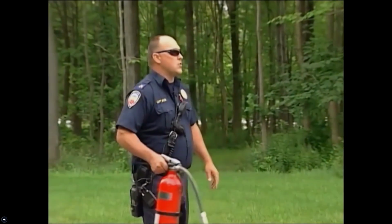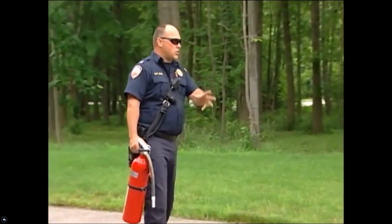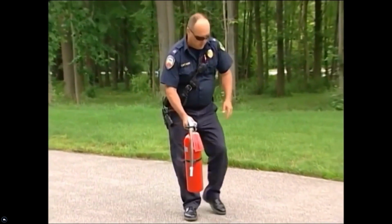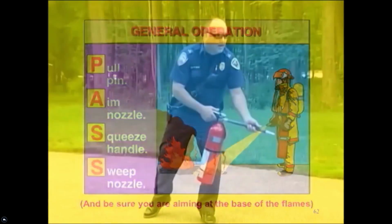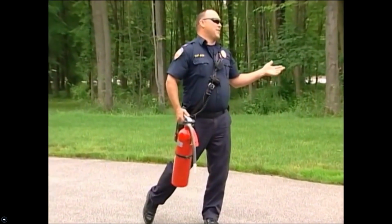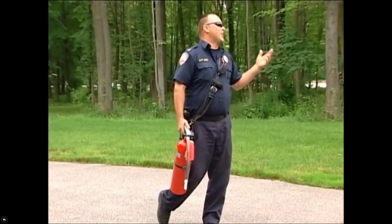The whole deal is at a safe distance when you're approaching this small fire, you pull, aim, spray, and sweep, I think is what it is. Is that what it is, Keith? Squeeze. Yeah, squeeze, spray, and sweep. Sorry, it's been 2 years since I've given the class. I'll give you all the information, it's just not as organized.